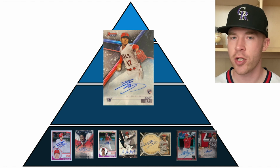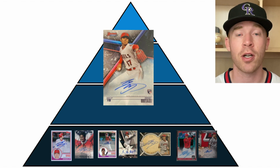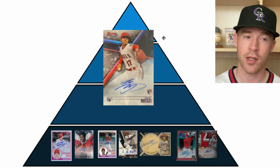You have Acuna, Soto, Ohtani, Rafael Devers. You have other guys like Victor Robles. You have Walker Buehler. Shane Bieber's in this class. He's not in this product, but regardless, that class is loaded. I wish I could go back and open more. Plus, the design from this year is amazing, and for that reason, it kind of helps this card get pushed up.